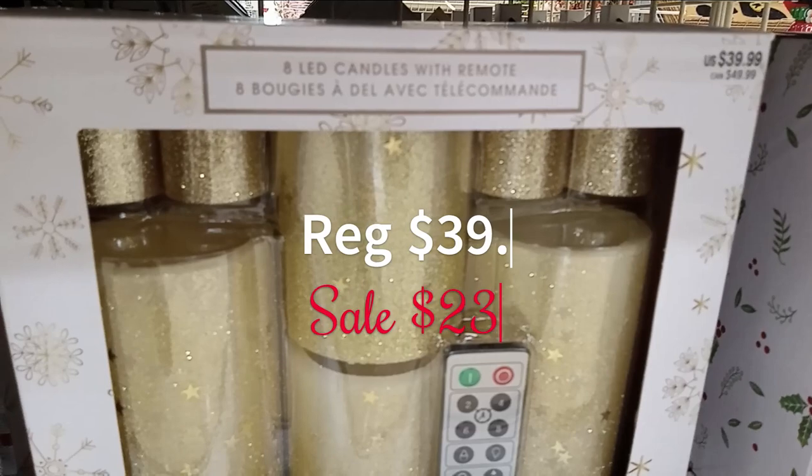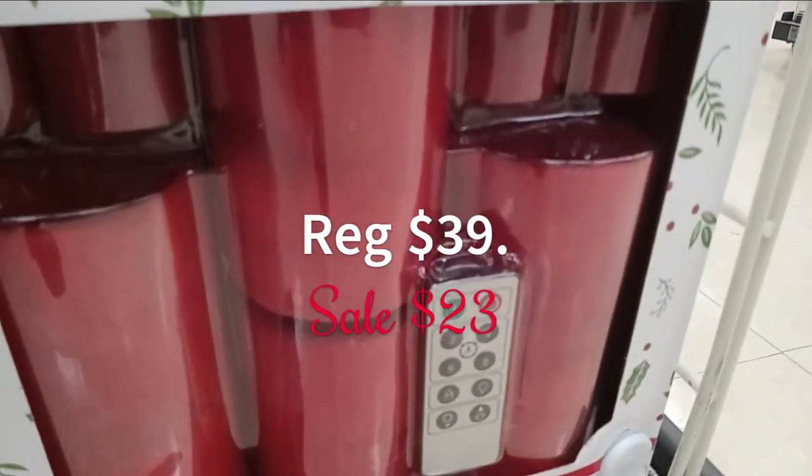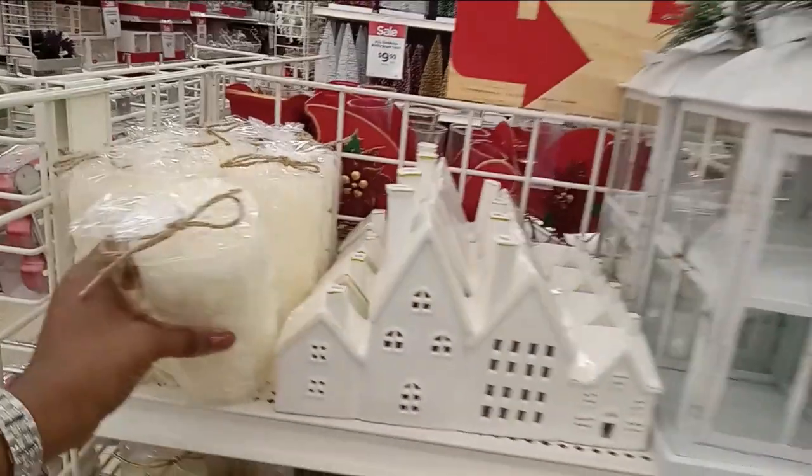They do have the LED lights, and some of them are really pretty, and you can take those and use those for display, even in a tree if you want to, because I know in the past, in the olden days, they used candles for their Christmas tree lights, which is why there were so many fires.